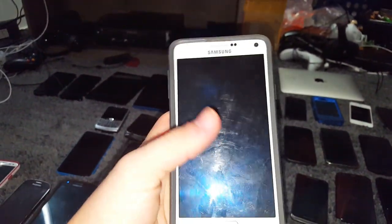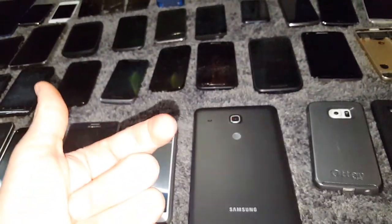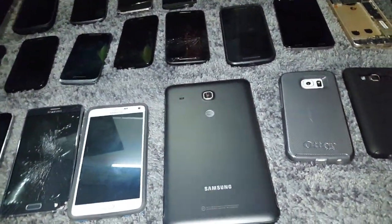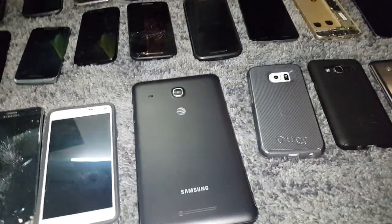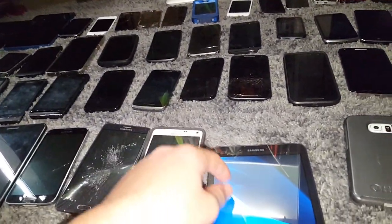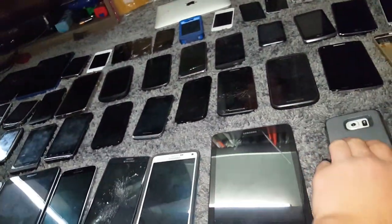This is another one. Works perfect, just has battery issues when it's shut down. Like it dies really quickly when it's shut down, so I just take the battery out of it. Oh, did I say what I'm recording on? Basically I'm recording on a Samsung Galaxy S6, the blue sapphire color. It's a 32 GB on Android 7.0. Works perfect, unlocked. This is a Samsung Galaxy Tab E. This is the newer version, it's an AT&T 32 GB on Android 7.0.